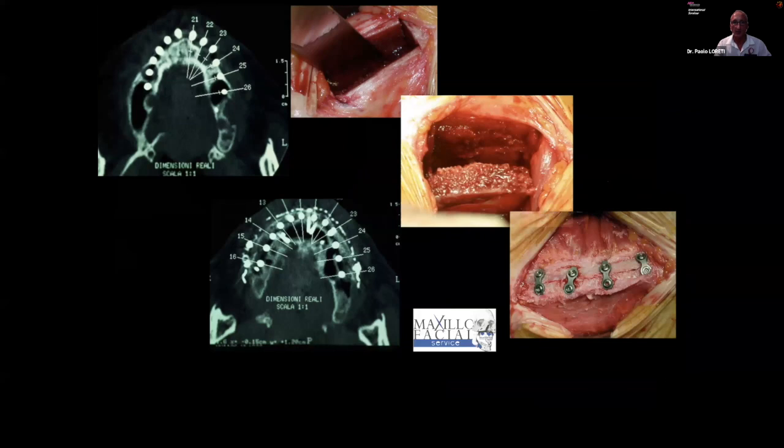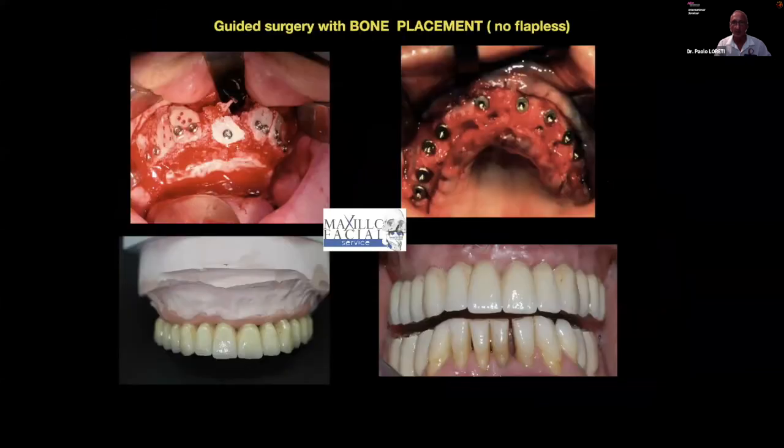Other cases with reconstruction of the maxilla with iliac bone, and like the case you have seen with calvarial bone, it is possible to perform a guided surgery with a guide directly on the bone of the patient to have only one surgery. In this surgery, you have to remove the osteosynthesis screw and put directly the implant with immediate loading, the final prosthesis in situ, with the bone and the gum reconstructed.